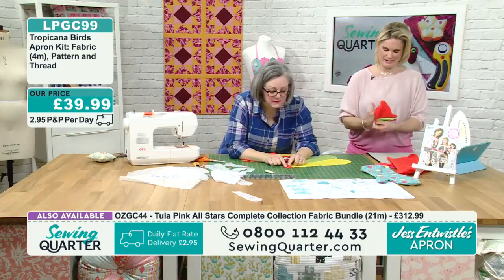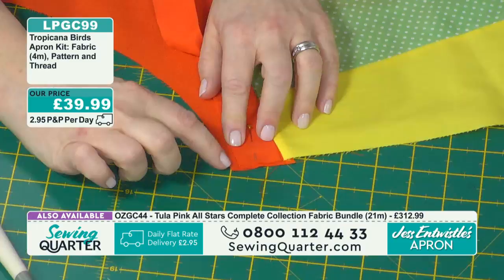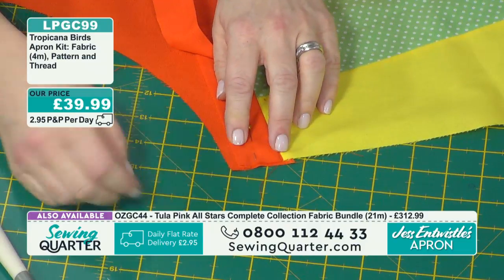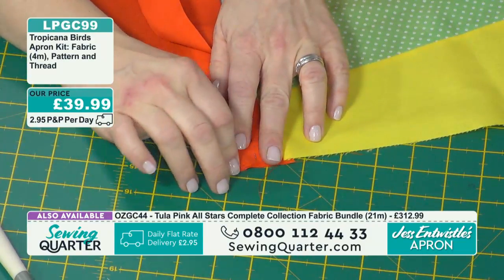When you're actually doing this, make sure that you leave, as you've noticed, a 1/4 inch between the top bit of your yoke and your ties. The reason being is when you actually sew your bib and your lining on, you need to make sure that you've got that gap so the tie doesn't get caught up in your seam.